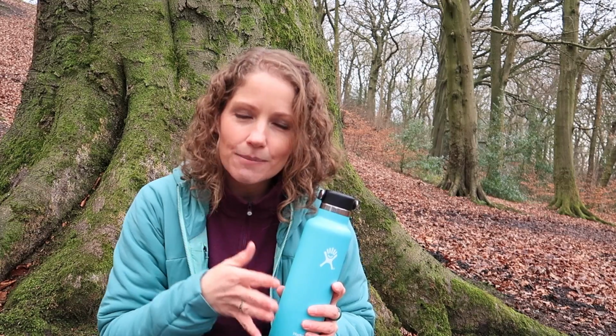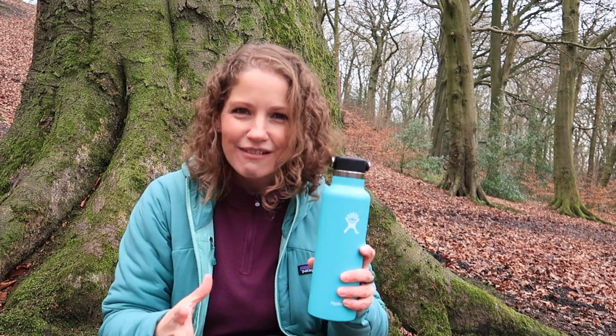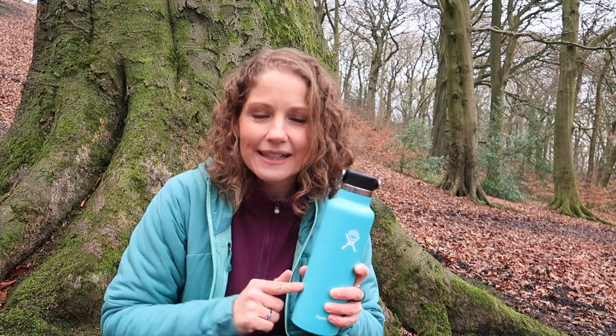And what is amazing about this is that sometimes, when you put a really cold drink into your bag on a hot day and then it gets that condensation and it makes everything around it wet, that doesn't happen with this. I think it's to do with the fact that it's got a double wall system and it's also vacuum sealed, so it doesn't make anything wet. And the hot drinks, it keeps hot for 12 hours.